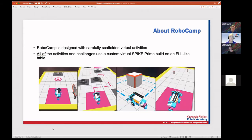Let me move on. So RoboCamp is designed with carefully scaffolded activities. Each lesson is designed with a use, modify, create method. So you will see whenever we go through it, we give you a program to run, ask you to modify that program, and then you can create your own program. And this all takes place on virtual tables that look like an FLL table.